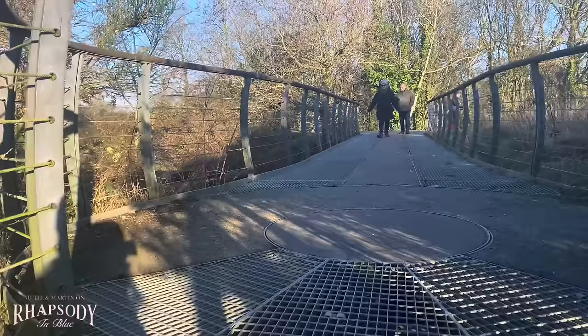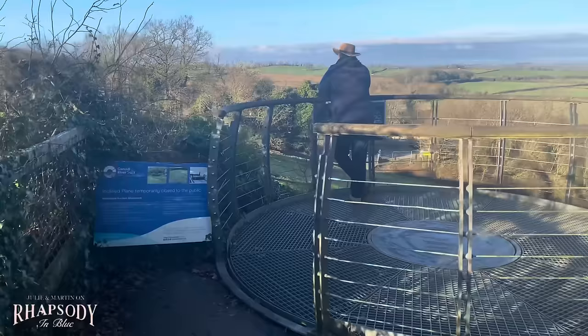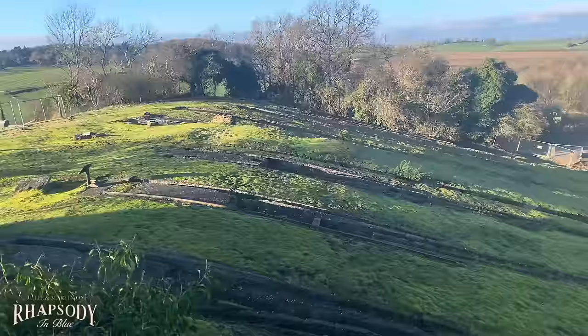Up these steps. Is it? This is an old canal river bed. So this is the viewing point. So now we can see the inclined plane. And boats used to get pulled up and down there, down to the canal at the bottom.